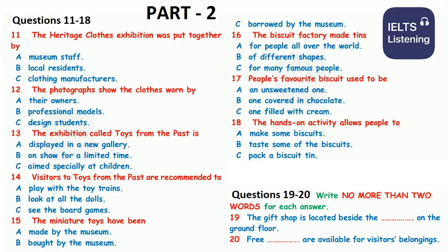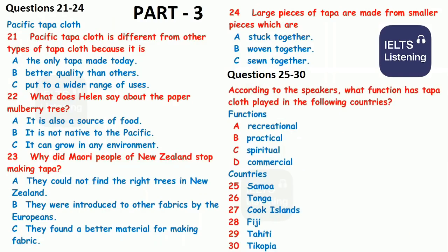Now turn to Part 3. Part 3. You will hear a discussion between a student called Helen and her tutor about an assignment that Helen is working on. First, you have some time to look at questions 21 to 24 on page 5. Now listen carefully and answer questions 21 to 24.